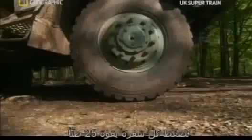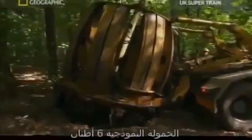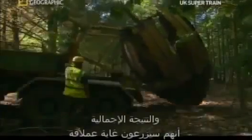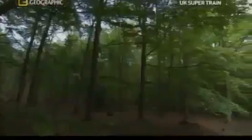Each blade exerts 25 tons of force. Typical load, 6 tons. More trees will be planted up and down the whole railway. In all, they plant a mega-forest. 1.2 million trees.